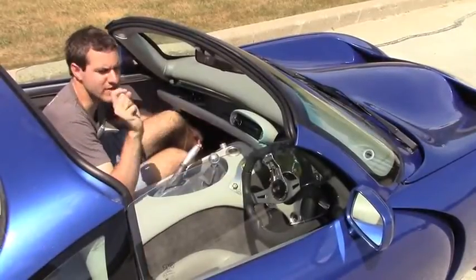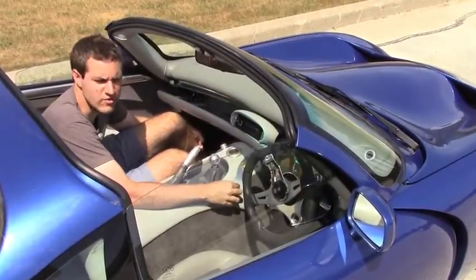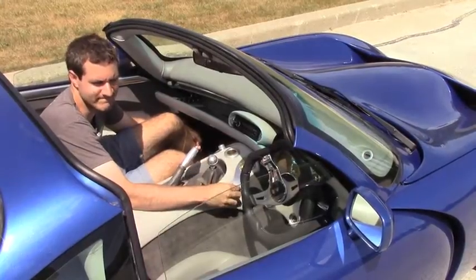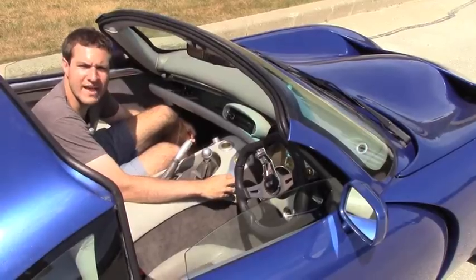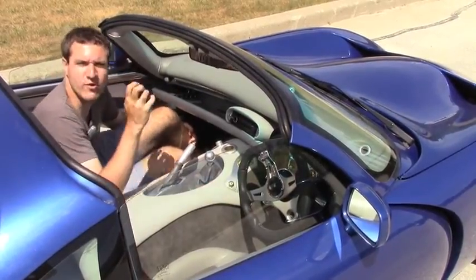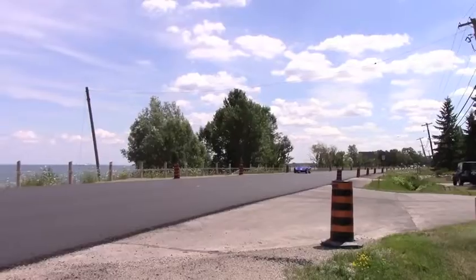The other crazy thing about the windows, the driver's side, you pull it towards you to roll the window down at the speed it wants to go, and you push it forward to bring the window back up. The passenger side, of course, the exact opposite.